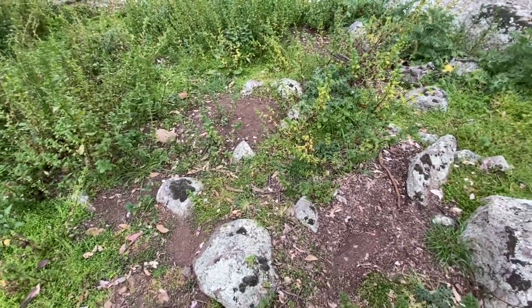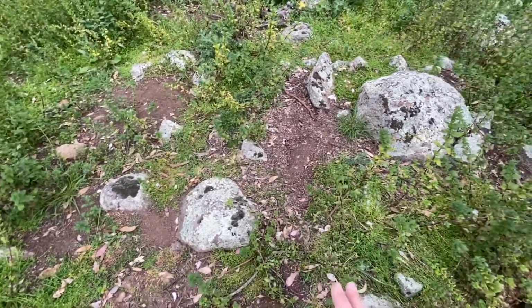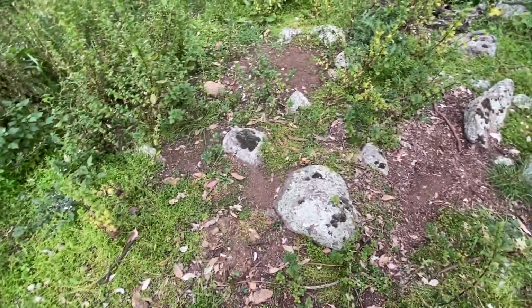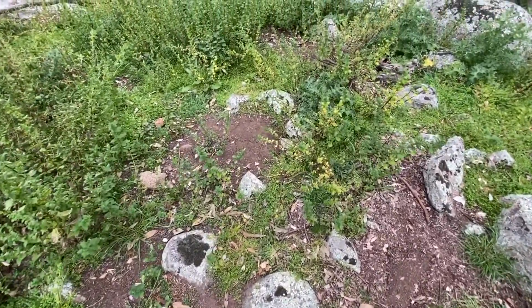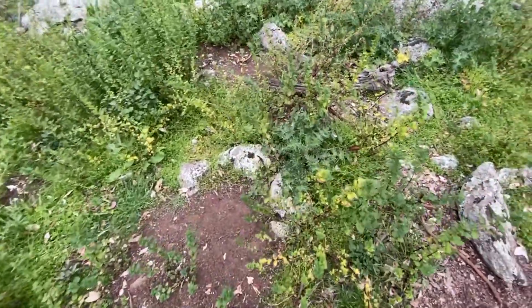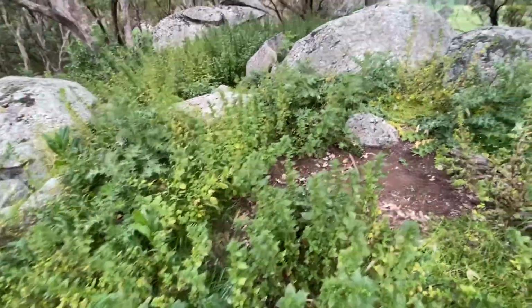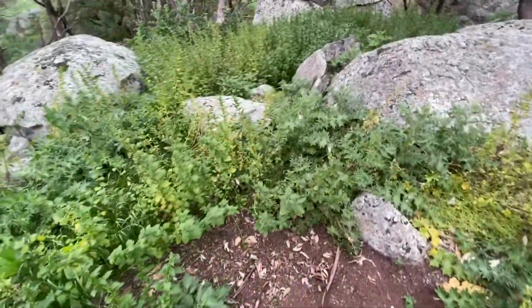I definitely wouldn't be able to drag a trailer up here, no way. You'd have to hoof the gear up here. And my God, what a place to get to if anything goes wrong. I've got to now see if I can find my way back down. Which way did I come from?